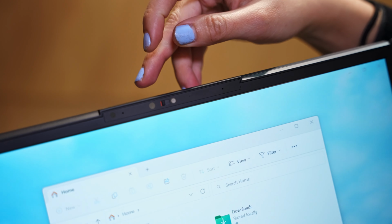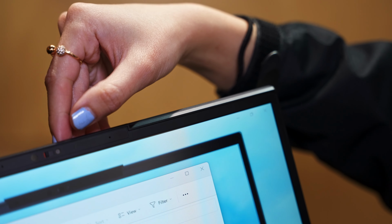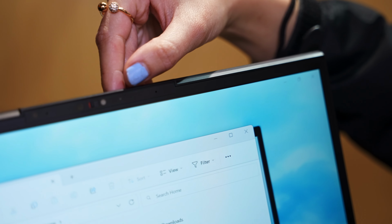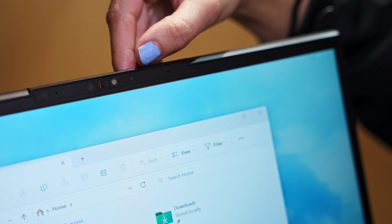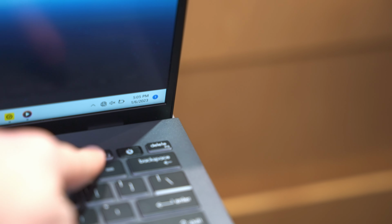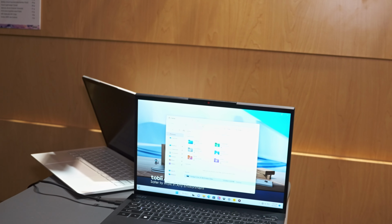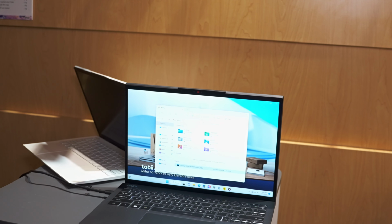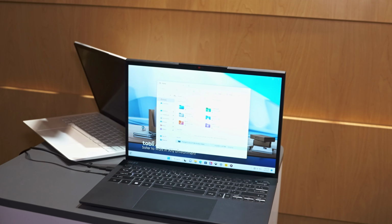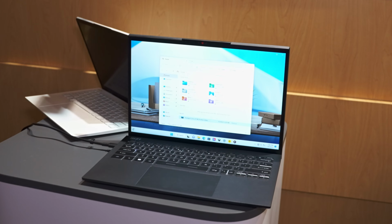For additional safety, we actually have a physical shutter, which allows us to completely close it, blocking the camera, and we have an indicator showing that it is closed right now. In addition to being your power button, this also doubles as your fingerprint sensor at the very top there. So with USB-C charging, what kind of charging speeds can we get, and what kind of battery life can we get out of the 13-inch? In 1.5 hours, you can get a full charge. So it's roughly 16 hours of battery life.